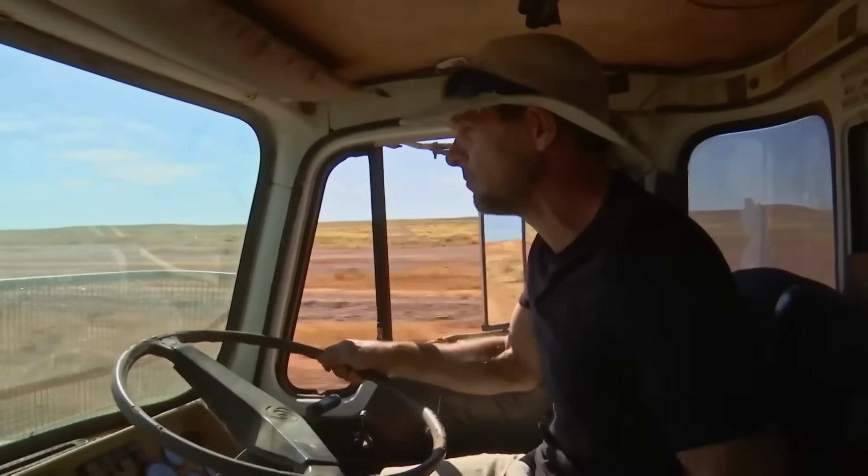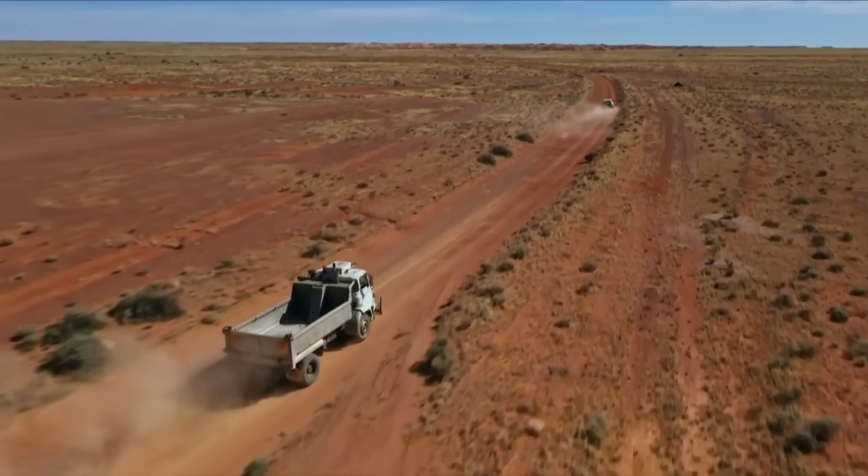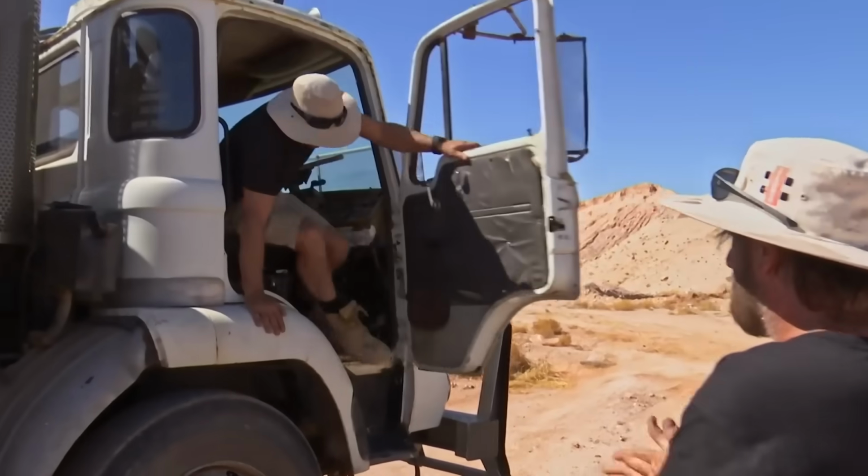Oh, wrong gear. They've gambled $10,000 on a second-hand dump truck. This is the truck that we've found in town that suits us the most. We can fill the truck up straight out the excavator, off, back again. Before you know it, we'll be down. Truck, you beauty. Made it.